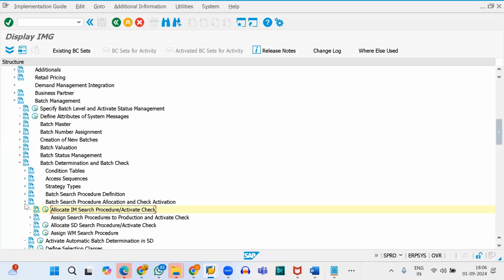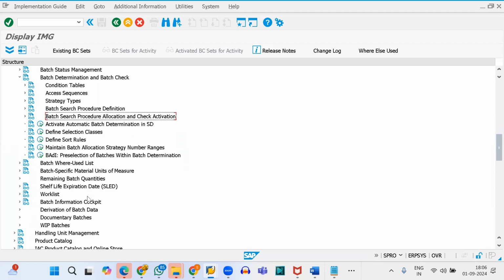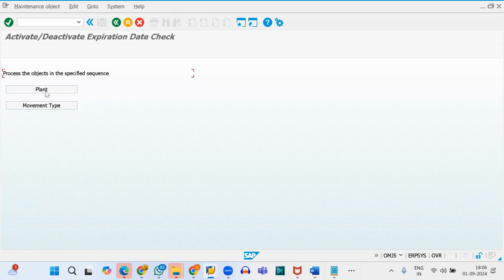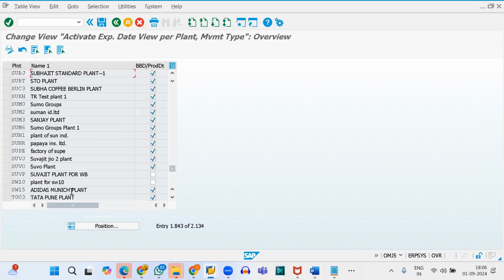Now the next process is most important, which is shelf life expiration date. This is because I will show you how FEFO, that means first expired first out, and LEFO, last expired first out, these two scenarios work. So I need to maintain the shelf life expiration date. Here I need to maintain the set expiration date check option, and go inside the plant. I will use my plant here, SUBJ. For this scenario, I have already activated this one.